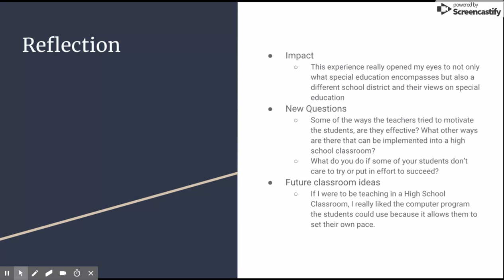Some new questions that I have developed are: some of the ways the teachers tried to motivate the students, are they effective? What other ways are there that can be implemented into a high school classroom? What do you do if some of your students don't care or try to put in effort to succeed? We discussed this briefly in class the other day.